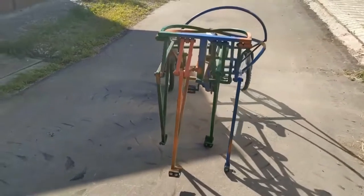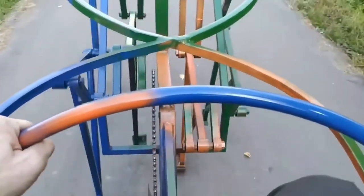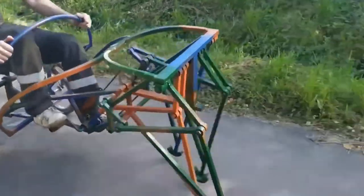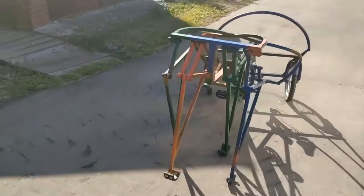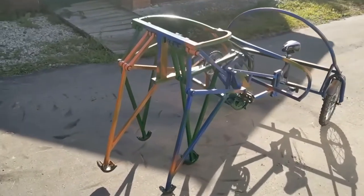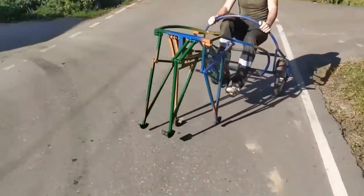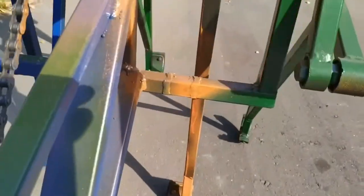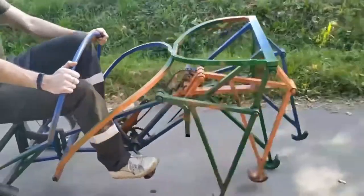This device looks so incredible that even its inventor finds it difficult to explain why he created it. You are looking at a walking bicycle. When you ride this bike, you notice a very interesting effect. It feels as if you are driving a horse-drawn carriage, for legs move the construction briskly, both on asphalt and on firm ground, and quite smoothly, almost without bouncing.